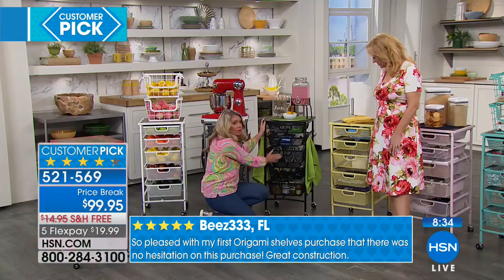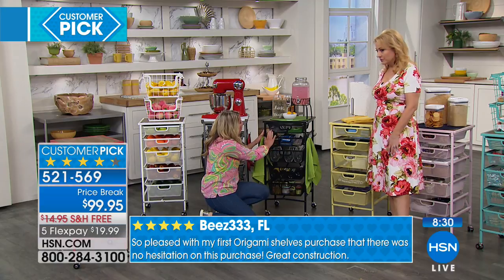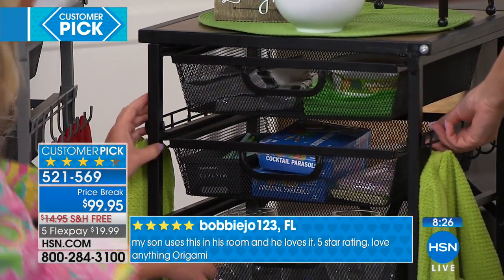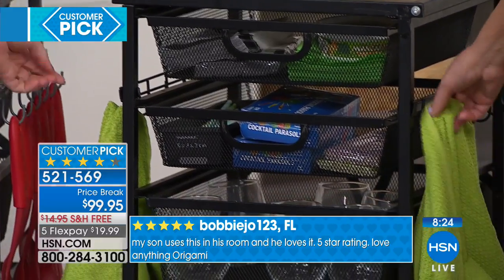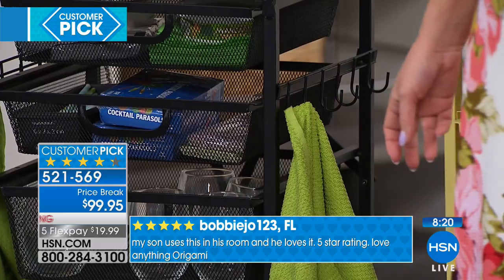I love the fact, too, that you can look at this and there's never a question of what's in here. It's that wonderful mesh that allows you to see what is in each one of these drawers. Little hook things, I love these. So you can pick those up as well, and then you can put your cooking utensils and stuff like that.